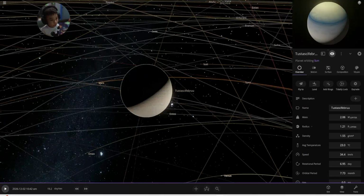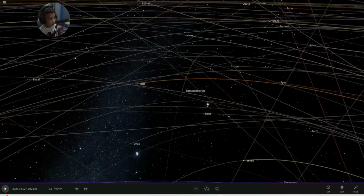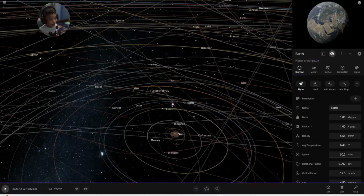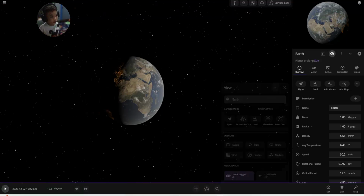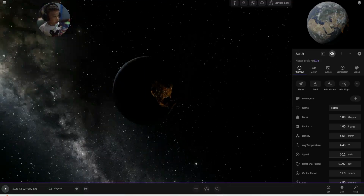We have a planet named Kutsaskyfebru. That's a long name. Let's see if I can see any of the gas giants from Earth. Turn off labels. Turn off orbits, just normal. So it doesn't look like it.